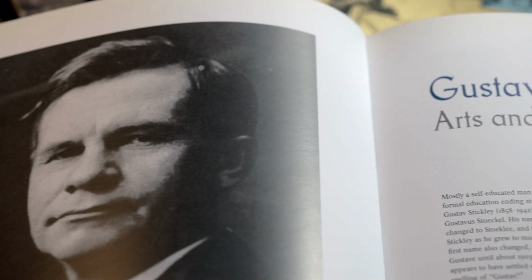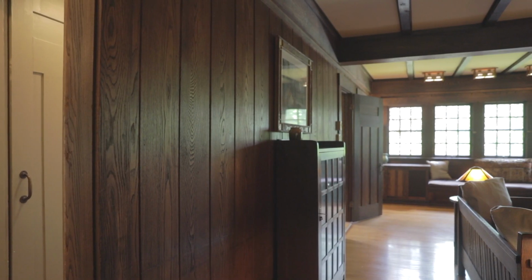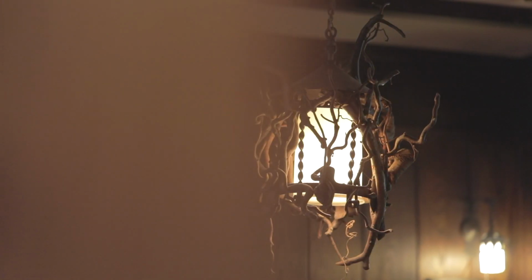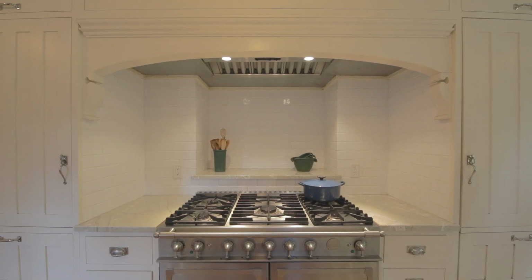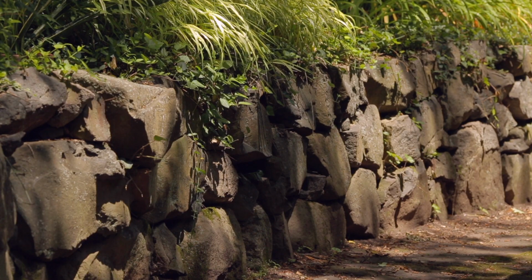Designed by the father of the American arts and crafts movement, Gustav Stickley, this home celebrates the integrity of handcraftsmanship, embracing richly grained wood, natural stone, glass, and copper in beautiful organic combinations. Originally conceived as a summer retreat from the New York City heat, this house has evolved into a well-preserved, modern, primary residence, while maintaining all its authentic character and charm.